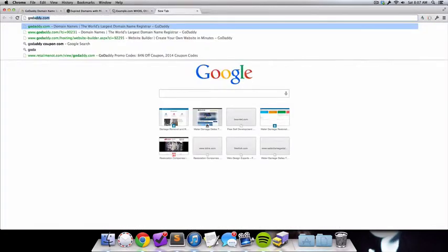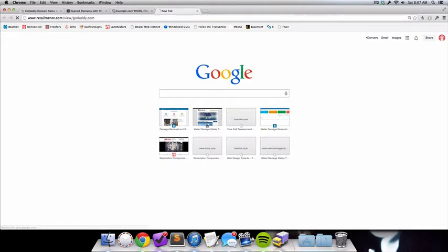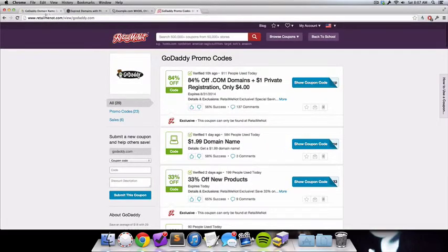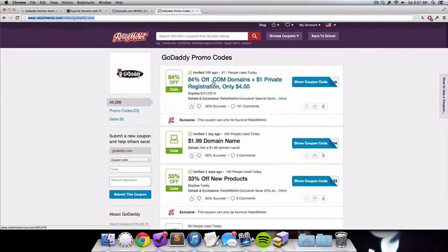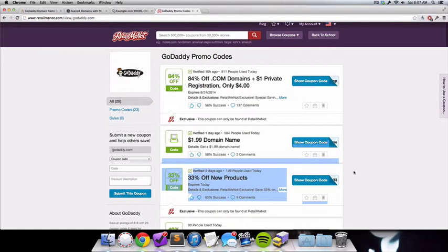Now, I said, you know, coupons. We go to Retail Me Not. If you just type in Retail Me Not, GoDaddy, that's generally what I like to use. And so there are a couple of places where you can get very cheap domain names for like $1, $2. And you could sell these, I'm not kidding, for $80 to a couple hundred. It really depends on the domain names.